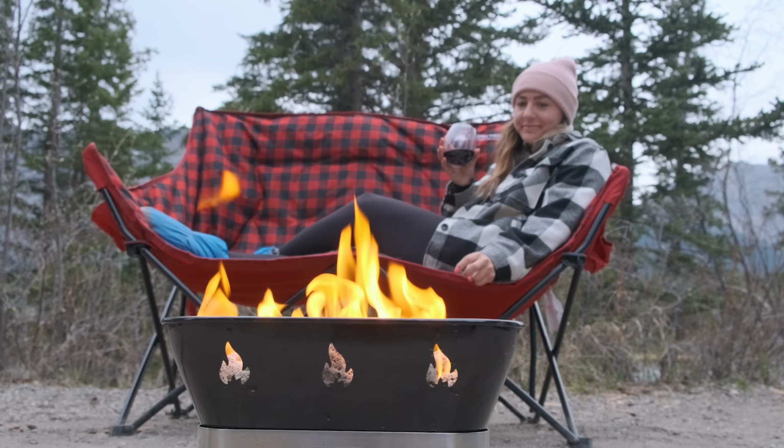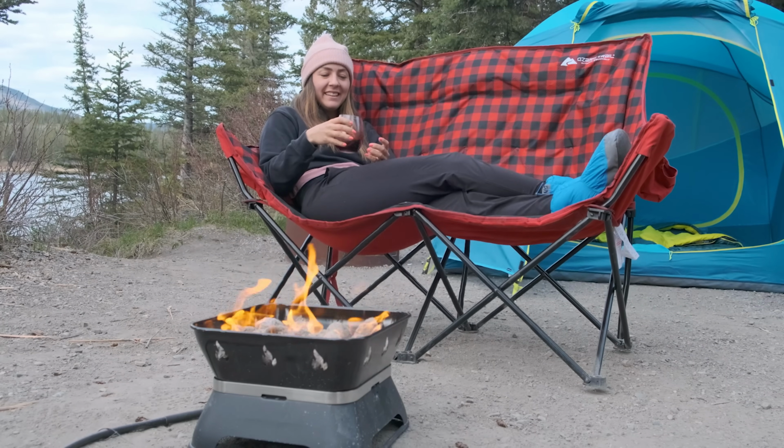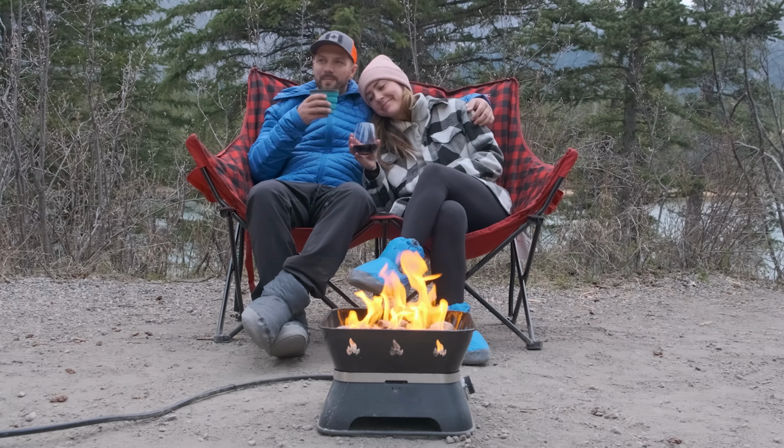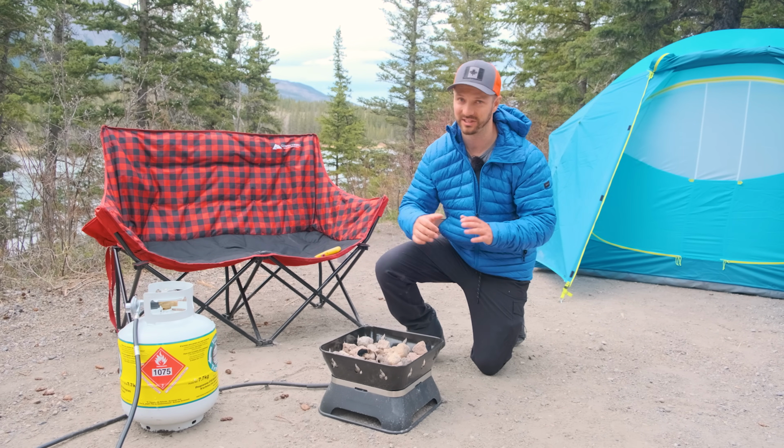But they're a good way to still have a fire while out on a camping trip, even if you have a fire ban. What I like about this one is that it's small and compact, yet still puts out a really good flame. The square nature of it makes it really easy to pack up and store. And it comes with a really nice lid and carrying handle, so it's easy to move around.